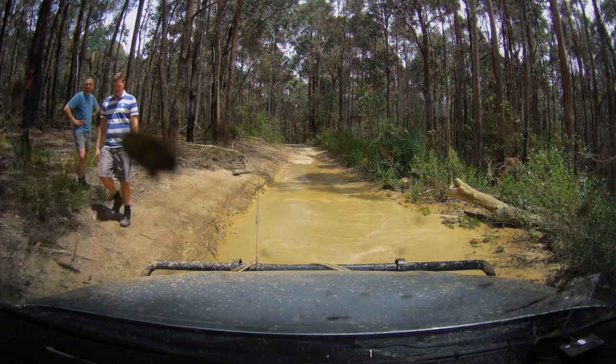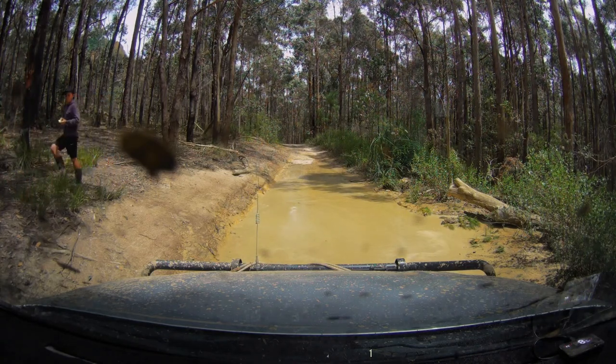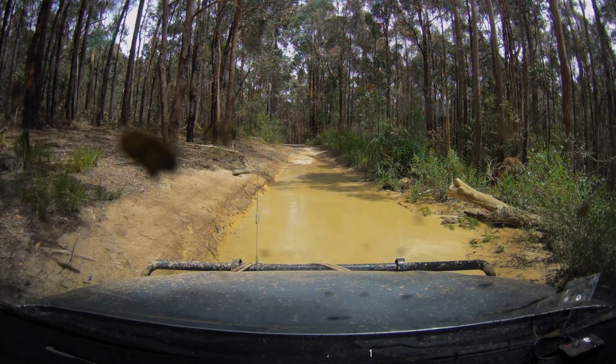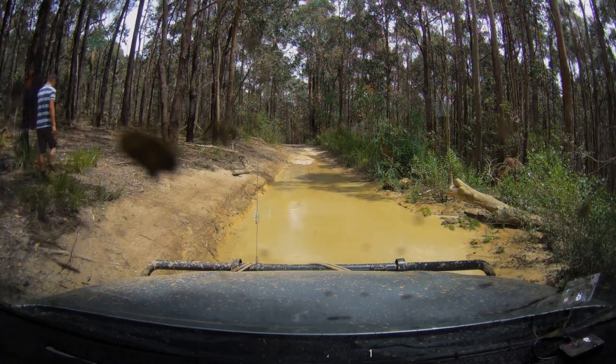That's a wall of mud there. I reckon I'm just going to push through back where I was because I slipped in there. So I reckon you guys just... Yeah, that'll be fine. You're close to your water spot on your sill level. Yeah.